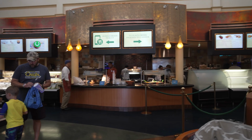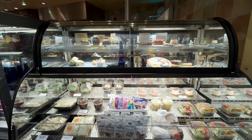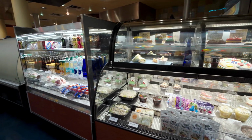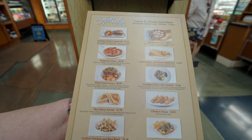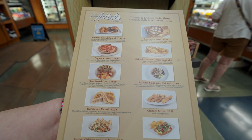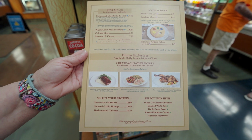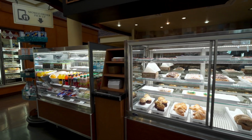Okay, so when you first walk in, you're going to see a case that has a lot of grab-and-go items in it and a lot of treats as well. And then you have some beverages, water, fruit. They also have hot foods here, so you can get a brisket sandwich, pepperoni pizza, chicken strips. They have plenty of nice treats here, more juices.